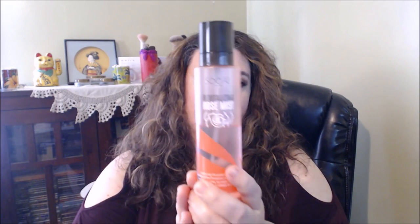On to skincare. So one of the things I definitely need is one of my rose mist sprays. I love a good rose mist spray. This one's pretty good from Sue. I do like Maria Badescu. I like his. And the other one I have, I forget the name of the company, but it's really nice too. So yeah, definitely love a good rose mist spray.